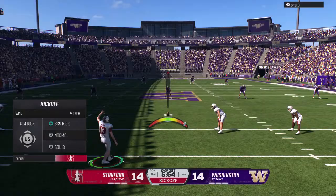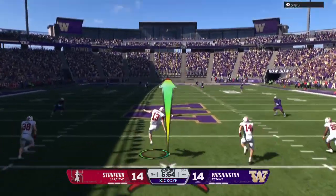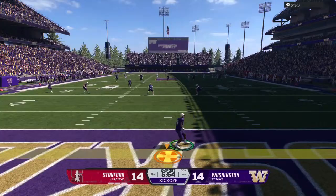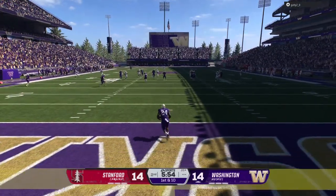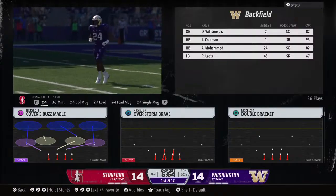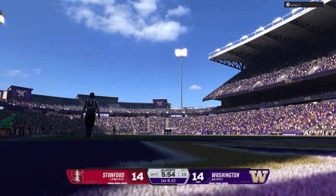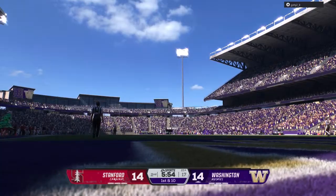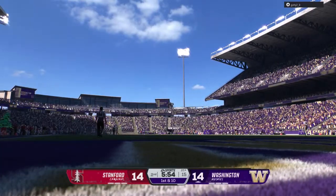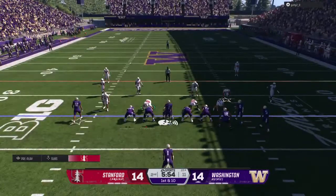After that latest answer tied things up, just about set to kick it away again. Not going to risk a return here. He'll make the fair catch. They'll put this one in play. First snap of the drive from the 25.